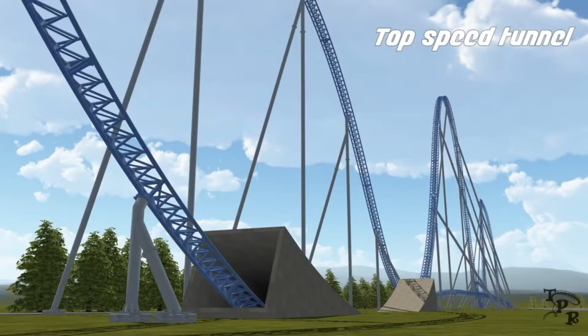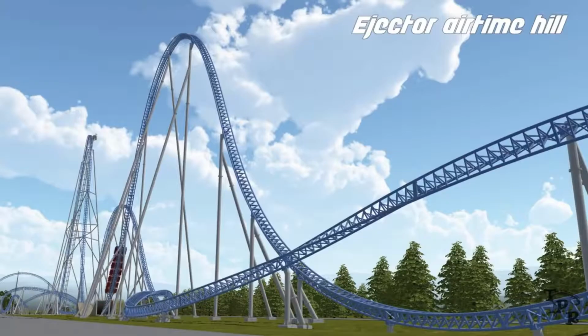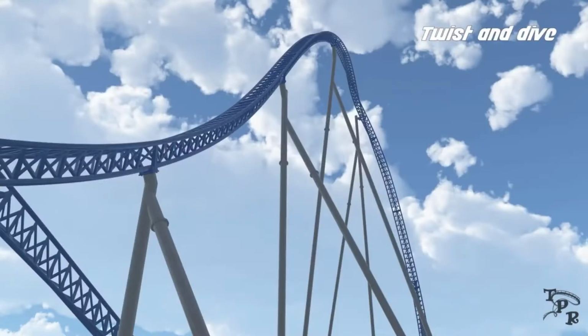It's huge. It's like the biggest hyper coaster. It's like a 265-foot drop, 85 degrees, 87 miles per hour. That's almost 90. That's almost giga speed. It has tons of airtime hills.